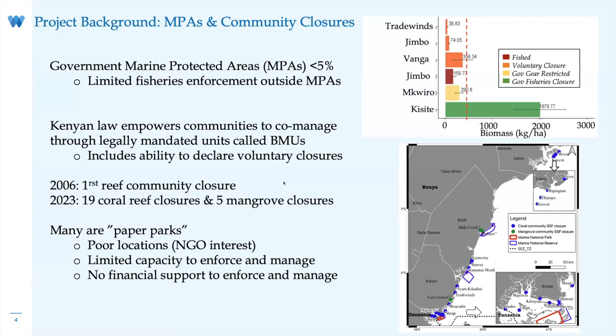In terms of effectiveness of the MPAs, long-term monitoring has shown that the marine parks, which are full closures, have very high biomass of coral and biomass of fish. The Kisite Marine Park, for example, has up to 2,000 kilograms per hectare.